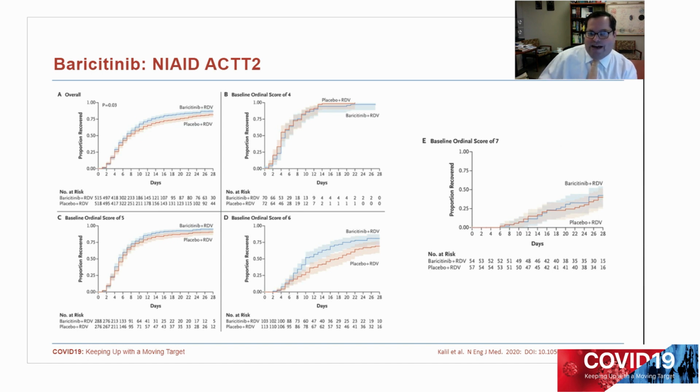There's ongoing ACTT-4, which is going to be comparing steroids versus baricitinib to see if the risk benefits are clarified. Clearly, you don't get the downsides of steroids with this, but again, it doesn't benefit as broad of a population.